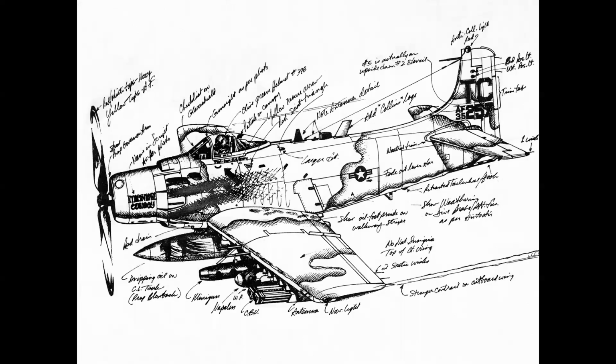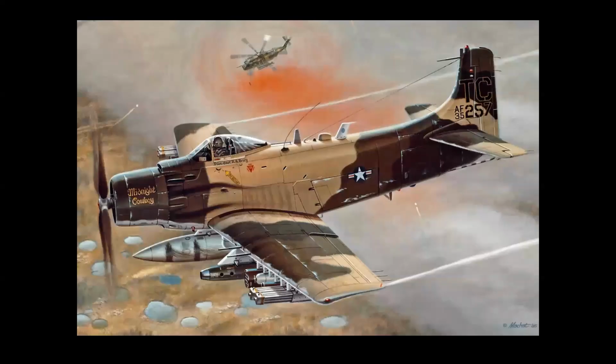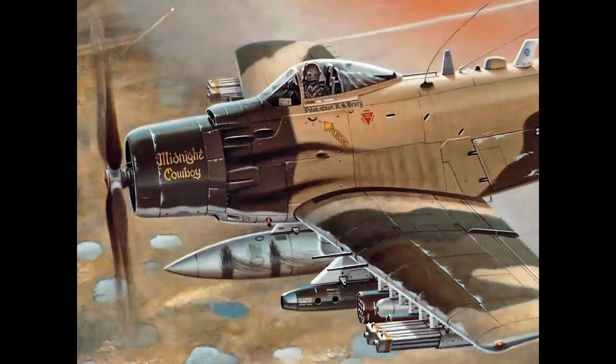Well, we go from the final detail drawing to the airplane. And here's the beginning of our scene. I'm going to show you some close-ups, and then I'll show you the entire composition. We see here the Old English lettering for Rick's name on the canopy rail. He was very proud of that.